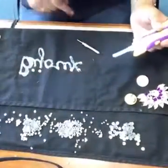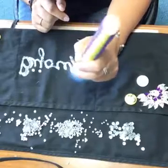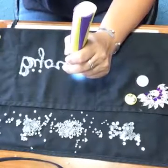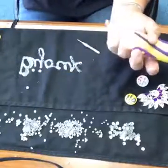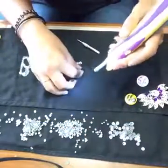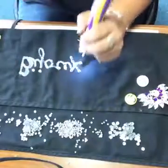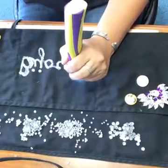So now I've got some crystals placed. I put them already where I want them. You can actually pick up the crystals with the Hotfix applicator, but you don't need to because I'm just going to put them where I want them to begin with. You can smell it heating up the glue on the crystals. And the purple button is pressed. Ooh, there we go. That's why it wasn't working. You have to press this purple button down, and you can hear it make a whizzing noise. It's heating up. You can smell it. You just hold that in place for a few seconds.